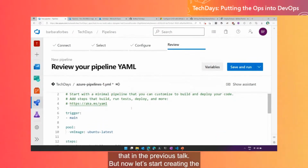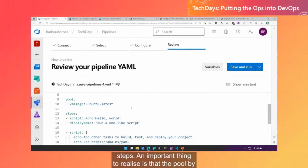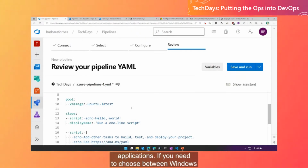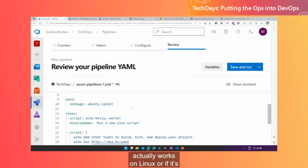But now let's start creating the steps. An important thing to realize is that the pool by default sets to Ubuntu, so a Linux image. You can also use Windows Server or Mac OS if you want to create applications. If you need to choose between Windows Server or Linux, I recommend using Ubuntu because it's a little bit quicker. But not all tasks can work on all OSs, so you do need to test if it actually works on Linux or if it's maybe something that only works on Windows Server.